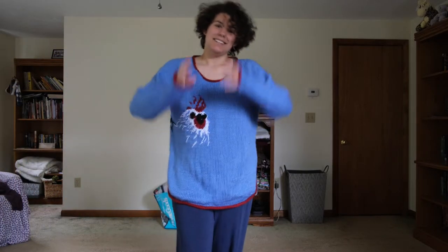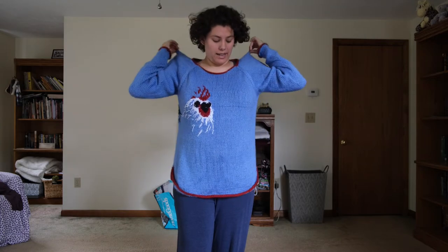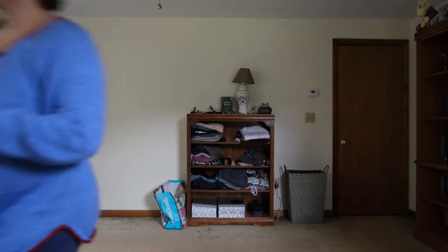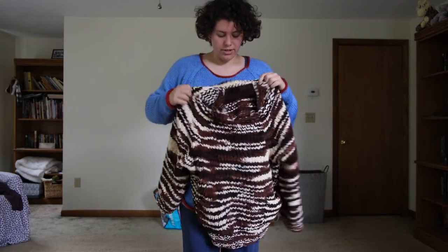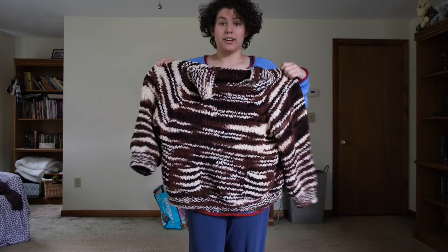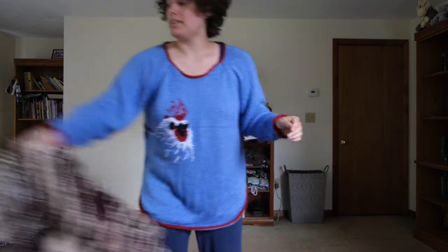This is my Rooster Sweater, and this is made in Caron Simply Soft. This is all self-designed. This was my second raglan attempt. The first one was this. This was my very first attempt at a raglan design, and I thought it came out really well, and I was really happy with it, and I liked the fit, so I did another one.